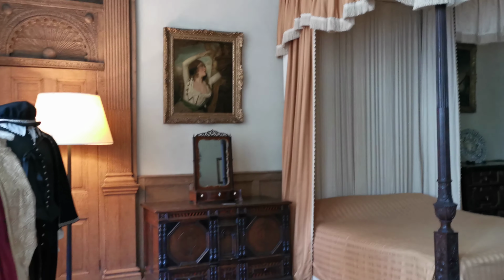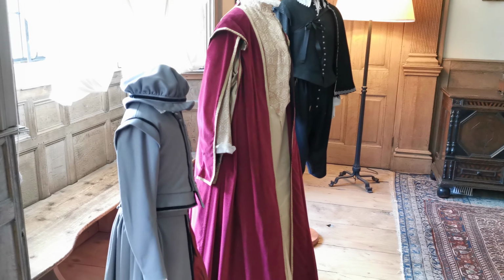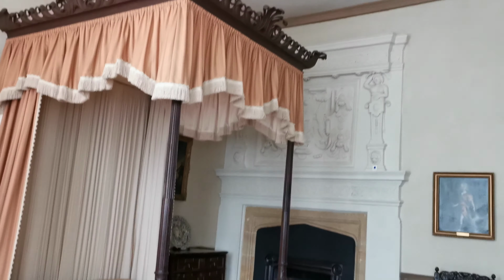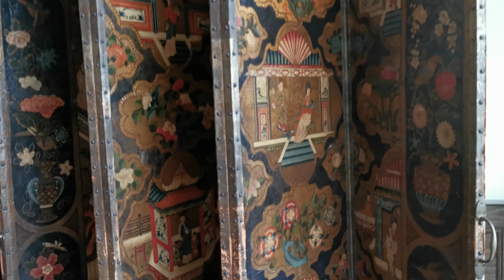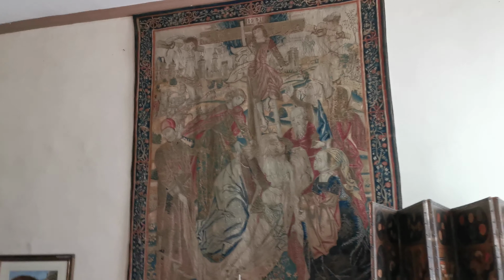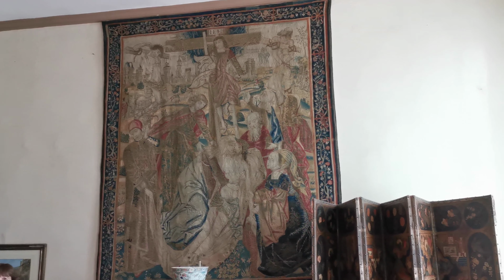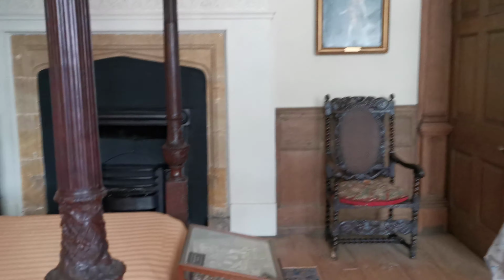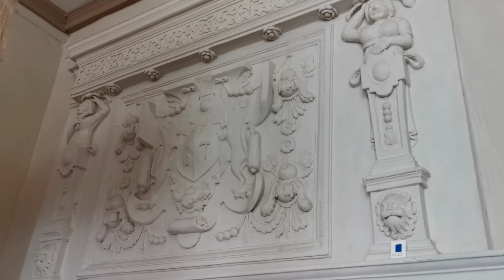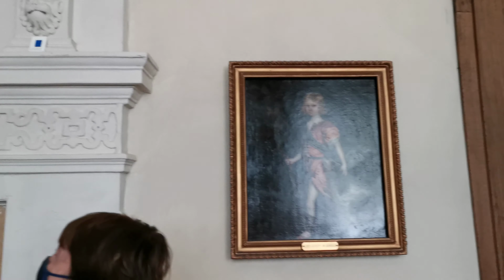We're in another bedroom now. This is huge. There's some lovely outfits here. And a huge bed. Not got the carvings the other room had, but interesting screen. And another massive tapestry. Look at that. A lot of oak around here. There's some information.